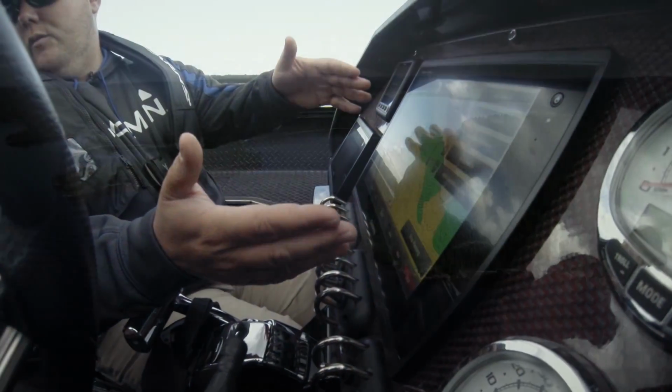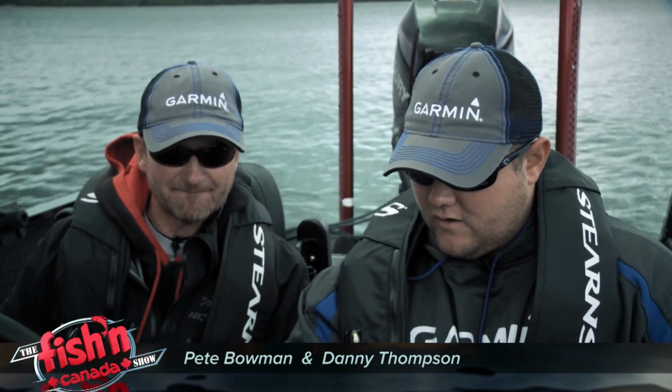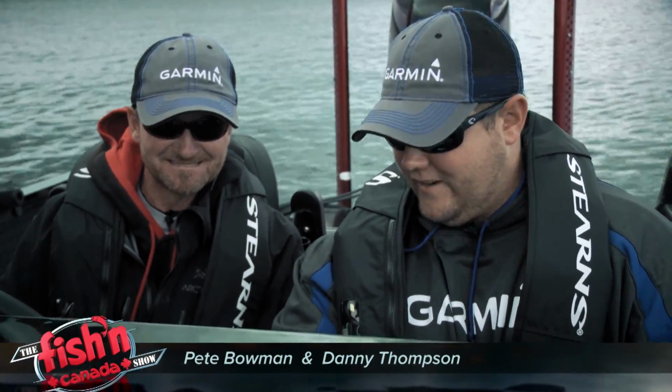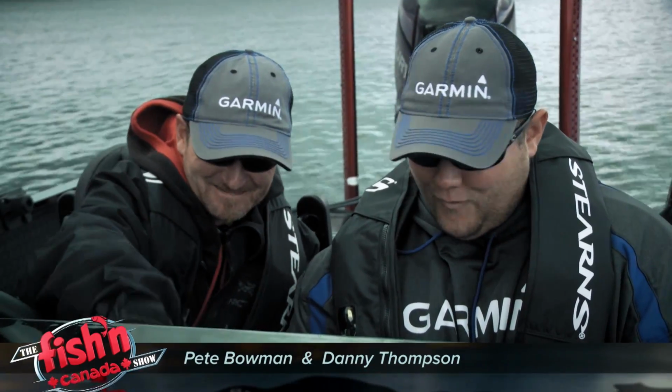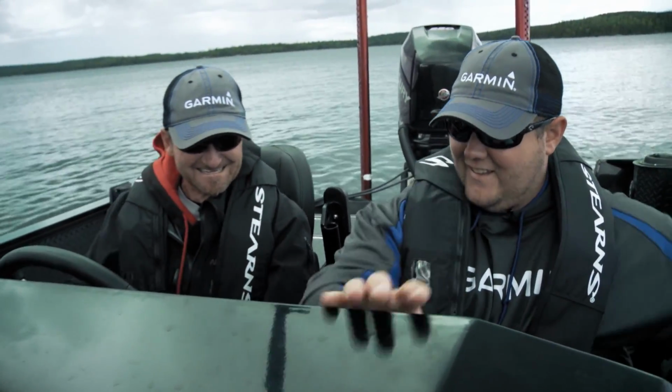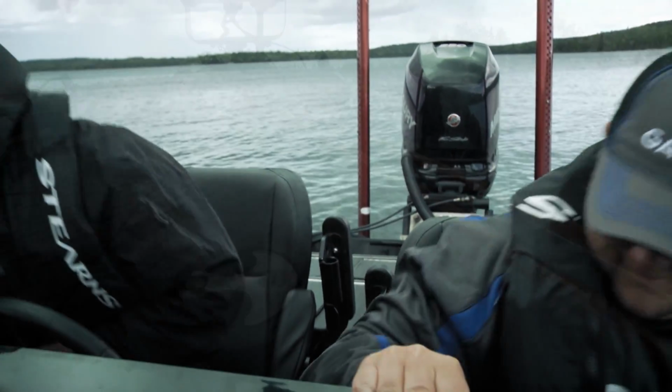Now we have this beautiful map of this spot. We got our sonar. Look at the fish under the boat right now. Yeah, and that's a big one. I think we need to catch that one right there. Buddy, look at that. Holy moly. There's bait around it too. He's swimming too. Wow. We might have found some big ones here. Let's see if we can jig one up, bud.